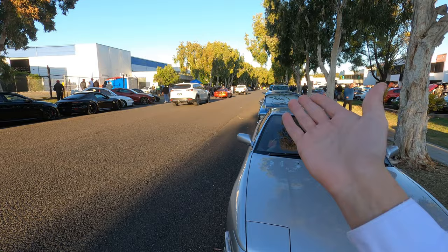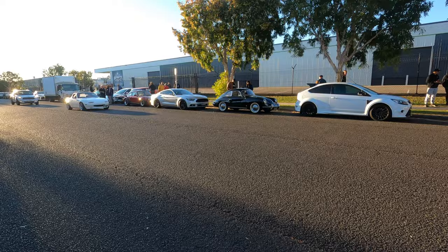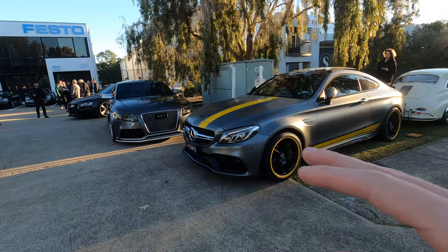So as you guys know, I'm a massive, massive fan of orange. We got some sort of Pontiac here. Nice RS series Audi, and also you can't go wrong with the AMG C-Class as well.